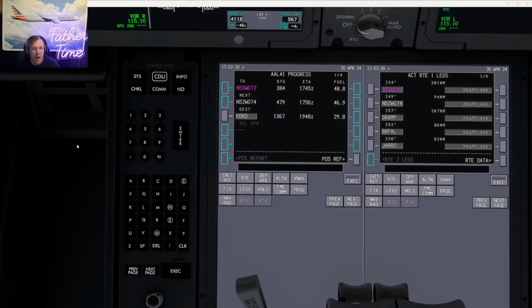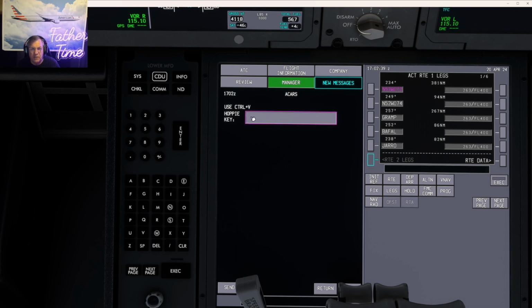I was looking at Hoppy before we signed on to try something, and I looked at it, and there was a code, Control-V, that they sent me. And there it is. Send. Send. Is it working?